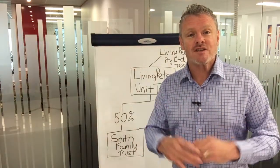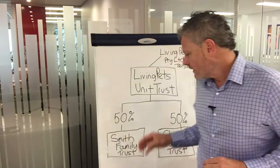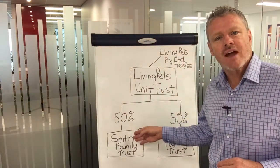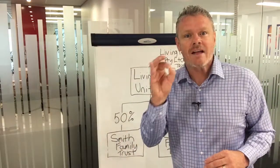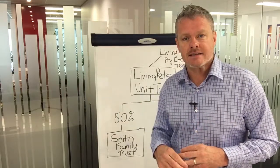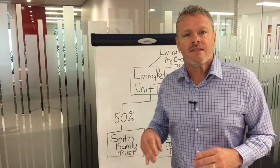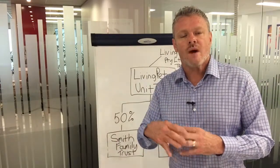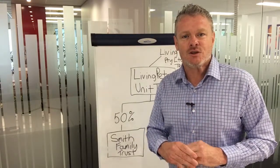And that unit trust structure for two families gives it enormous flexibility. So when the money comes down here to Smith Family Trust, the Smith family decide on how their tax is going to work. So it gives a separation of the tax. Same with the Chan family trust. With a unit trust, they can deal with their profit the way their family runs. It gives enormous tax flexibility, a unit trust.